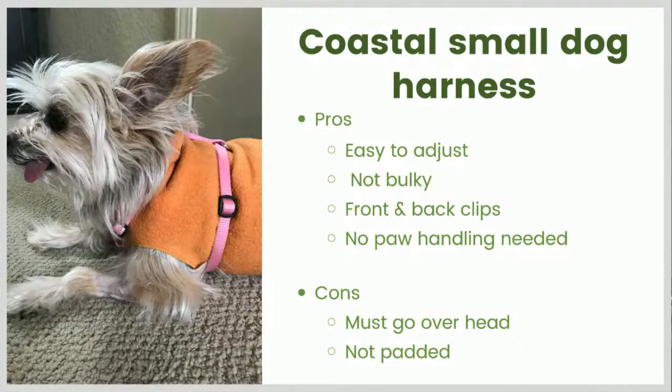It does have to go over the head, however, so if you have a dog who doesn't love having something go over their head, that might involve a little more training for you. And as you can see, it's not really padded. They're just simple nylon straps. Now, she's wearing it over a vest, so maybe it doesn't matter to her that it's not padded, but if you're looking for something that's really padded, this probably isn't for you.